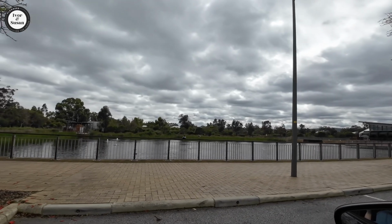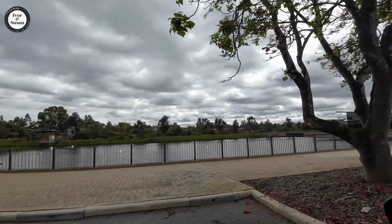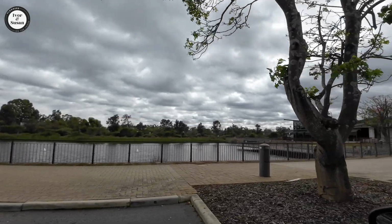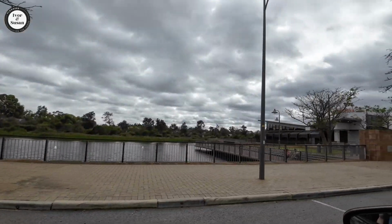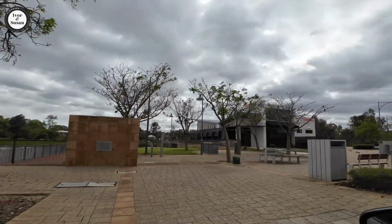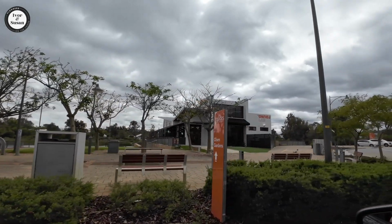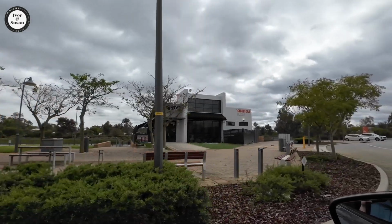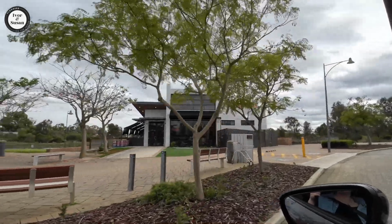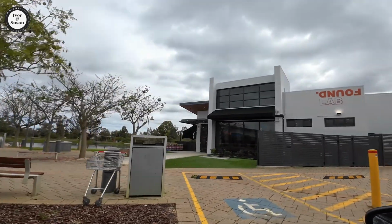A few ducks swimming around. That lake looks quite nice. Looks like more shops or something over here. You've got a lot of shops out here. If you're thinking of building in Byford, there's a lot of stuff out here. That's a Found Lab. It's a brewery. Looks like a brewery. There you go, if you're into your beer. Found spelled, or turned upside down, the word found, and then lab. That'll be interesting. I wouldn't mind going in there and having a beer.